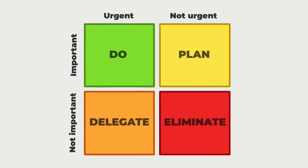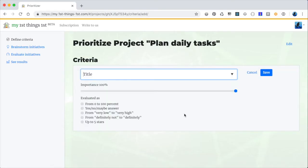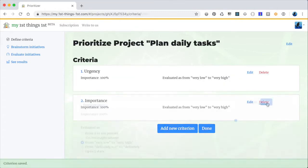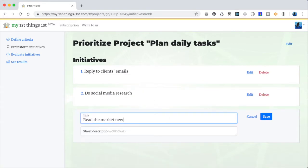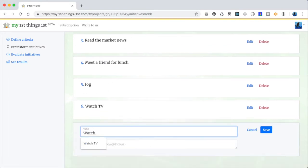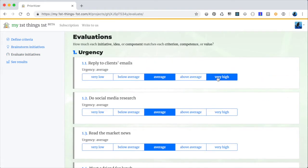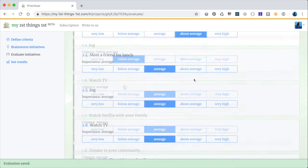You can create a similar project with First Things First. In the criteria, you would create urgency and importance. Let them be evaluated from very low to very high. In the initiatives, you would create all the daily tasks that you need to sort out. In the next step, you would grade the urgency of each task and the importance of each task.